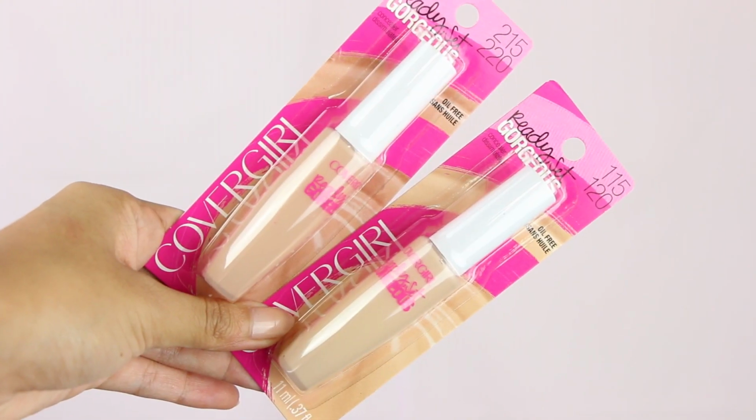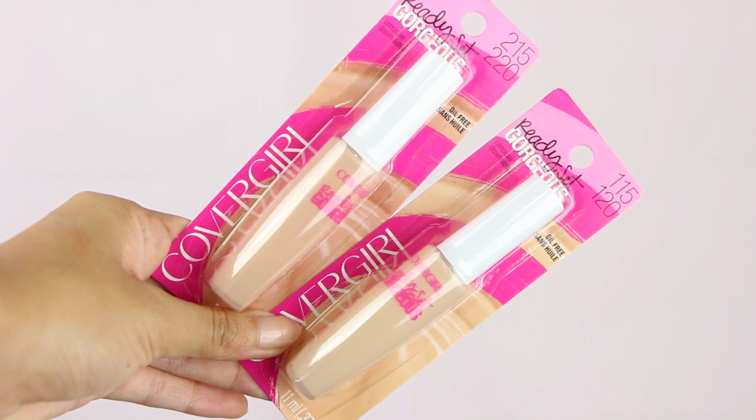I picked up two of the concealers, and these are exactly the same, just different shades. I got the lighter one, the 115 120, and I'm trying to use this for my under eyes to see how it works. Then I also picked up the 215 220, and this will be ideal for covering up blemishes, so we'll see how they act for either one.